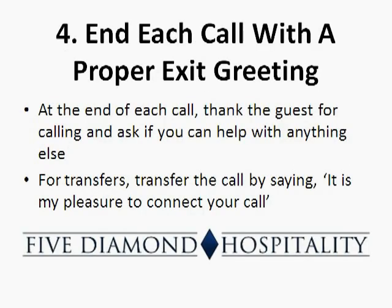The last step is to end each call with a proper exit greeting. At the end of each call, ask the guest if you can help with anything else and thank the guest for calling. Do not assume that the guest was finished with the call. For transfers, transfer the call by saying, "It is my pleasure to connect your call."